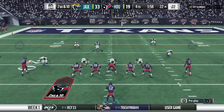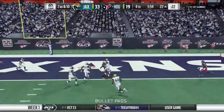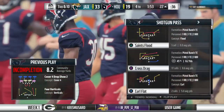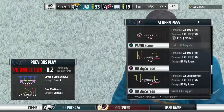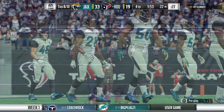Here we go. Back to throw now on 2nd and 10. And unable to connect on the long pass. It falls down incomplete. This defense was definitely alert to the possibility of the deep ball, and they were more than ready for it. They've got the lead, 4th quarter. Maybe can expect more passes like that downfield.